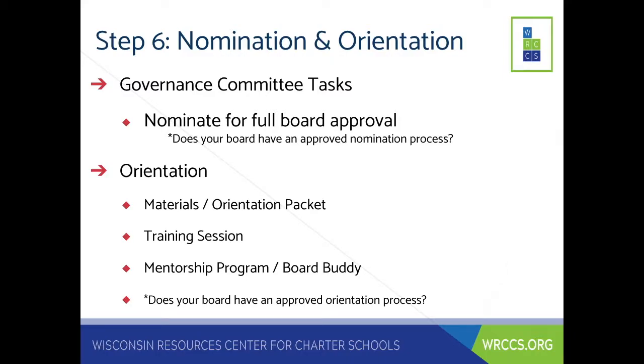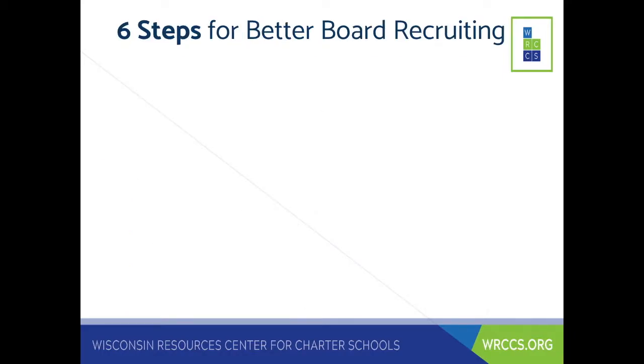Once you go through your approved orientation process, the goal should be to have these board members, who have a specific skill set or expertise or background, coming to contribute some real good work and professionalism to your board. You've gone through and oriented them, and so they're up to speed as soon as possible. So they've got a full term there to be a contributing board member. Best of luck as you go out and do this recruiting.